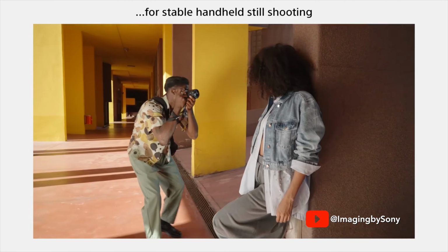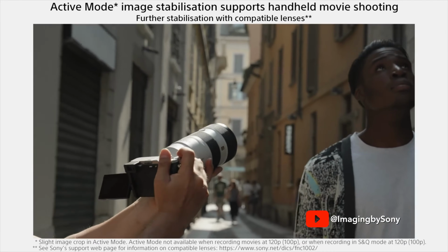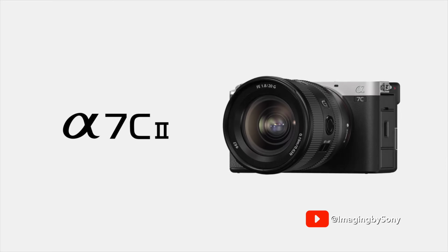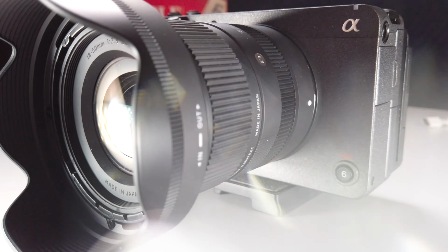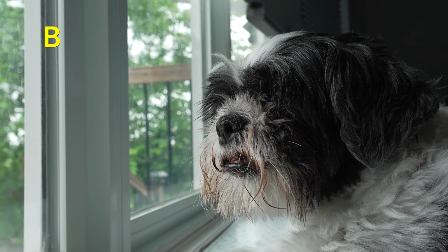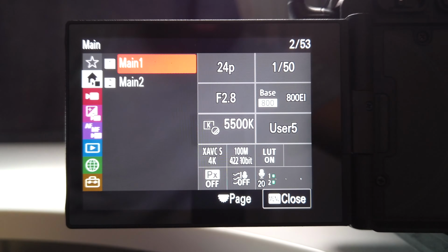The IBIS, or in-body image stabilization, on the A7C Mark II was upgraded as well to 5-axis 7-step this time around for more stable handheld shooting. The A7C Mark II acquired some of the video features of the Cinema Line cameras, particularly the FX30, which has S-Log3, S-Cinetone, and LUTs for previewing purposes, as well as for storing them as picture profiles in camera to use for LUTs, which will be embedded to the final images for those quick turnaround videos.